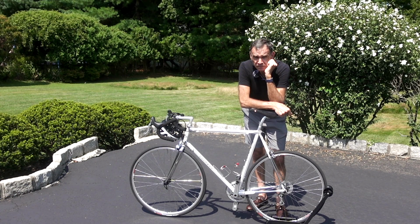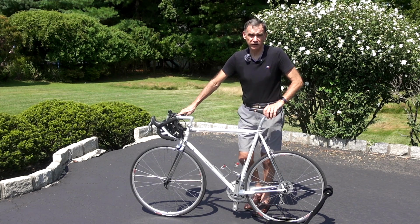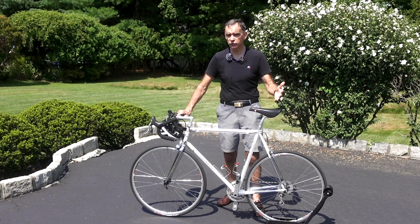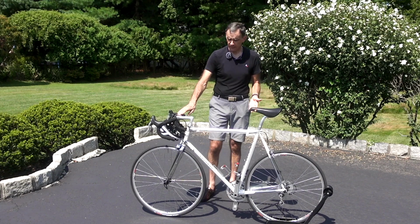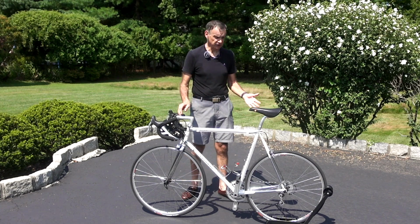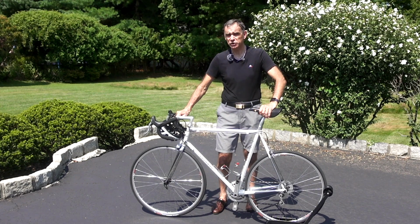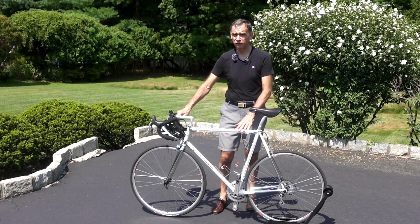If you're interested in buying an original Colnago Arabesque, it will cost you at the very least $10,000 to $15,000, and it can go up from there significantly depending on the exact version, on the overall condition of the bike, and the group set. For those who own a Colnago Arabesque, it's very tempting to just put the bike on the wall and admire it, but that would be a shame, for this bike is as much a work of art as it is wonderful to ride.